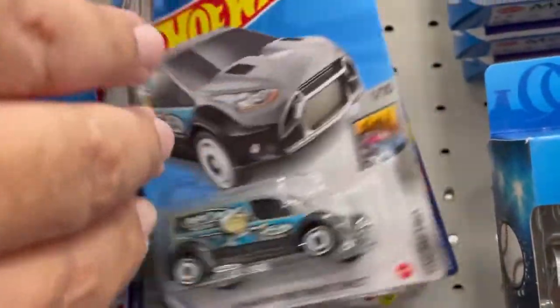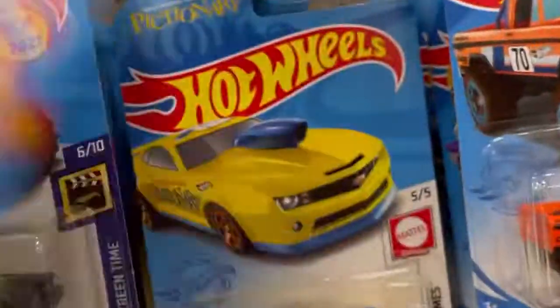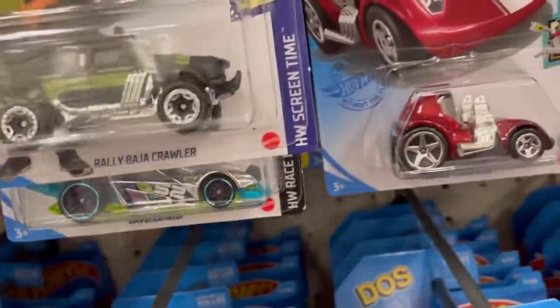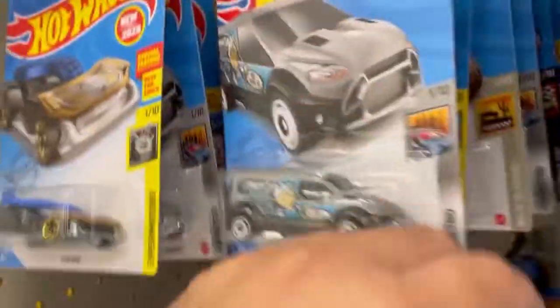Let's see what they have here. Nothing. More fantasy castings. Here's the Pictionary one. I understand there's a variation on this one. I just haven't found it yet. So let's see. Volvo. That guy right here. This one from the Netflix Fast and Furious Spy Racers. Here, there's another Triumph. Clip rod. Fantasy castings. Fantasy castings galore, guys. Oh, man.